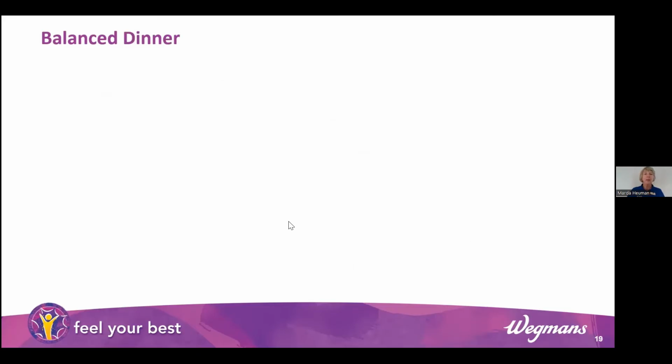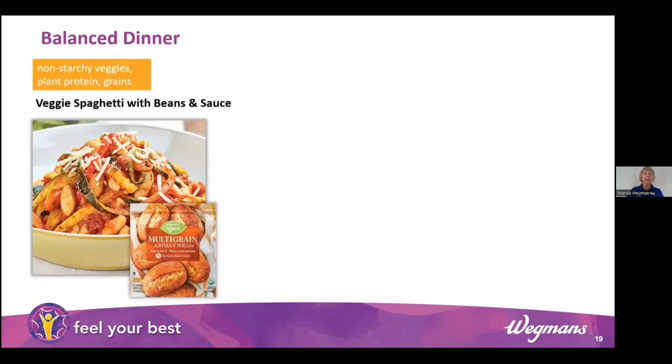And then finally, dinner here. Some quick ways to get some dinner on the table. Veggie spaghetti with beans and sauce. In this case, beans are a plant protein. Instead of the starch in this meal, they're the protein. And this is made with really easy zucchini noodles. You can also find them in our veggie markets there.